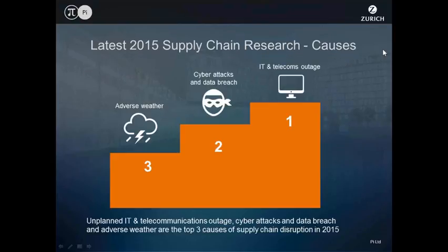I guess you'd also be interested, if you haven't read this report, in what the causes of supply chain disruption are, because often we focus on physical supply chains. But supply chains aren't only about the physical flow of goods, and how can you operate these days without the information that goes alongside it? So, for example, how would you operate a warehouse without the warehouse IT system? Or how do you track your goods? And you can see, perhaps you're not surprised by this, that the number one cause of supply chain disruptions is failures in IT and telecoms outage.